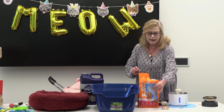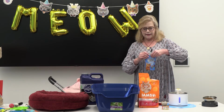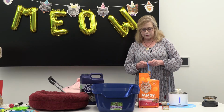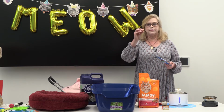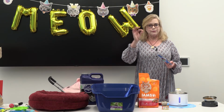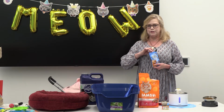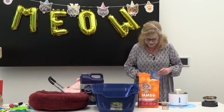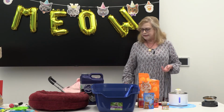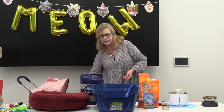Okay, cats also love treats, and this is a really nice little treat they make that's soft, and you can also get your cats to learn tricks with these treats. So it's fun to give your cats treats, but just not too many because you don't want them to get too round.